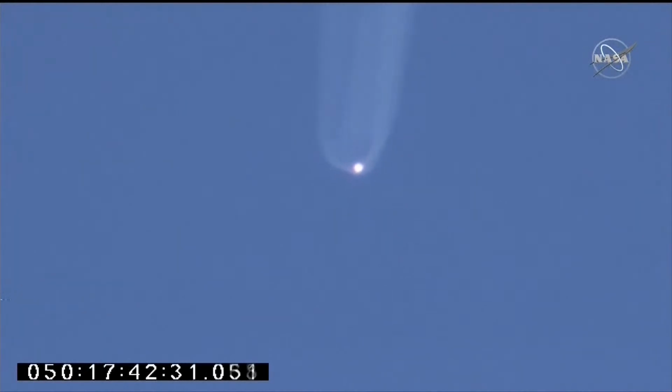Attitude remains nominal. Continuing to get good reports from the Range Control Center at Wallops. Velocity now 11,000 feet per second. Power remains nominal. Beginning slow throttle down.